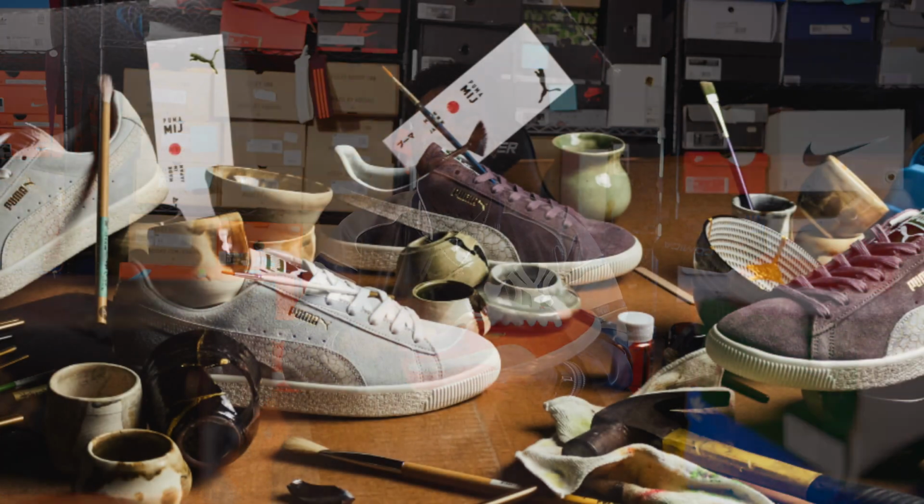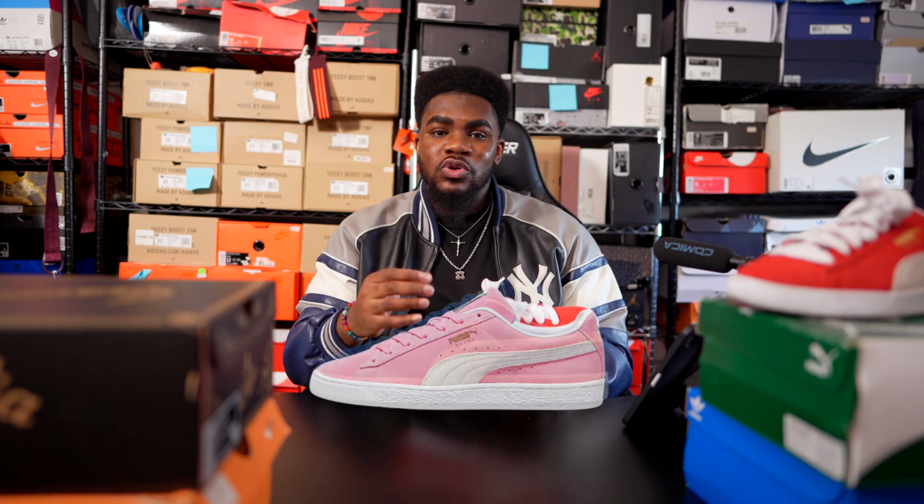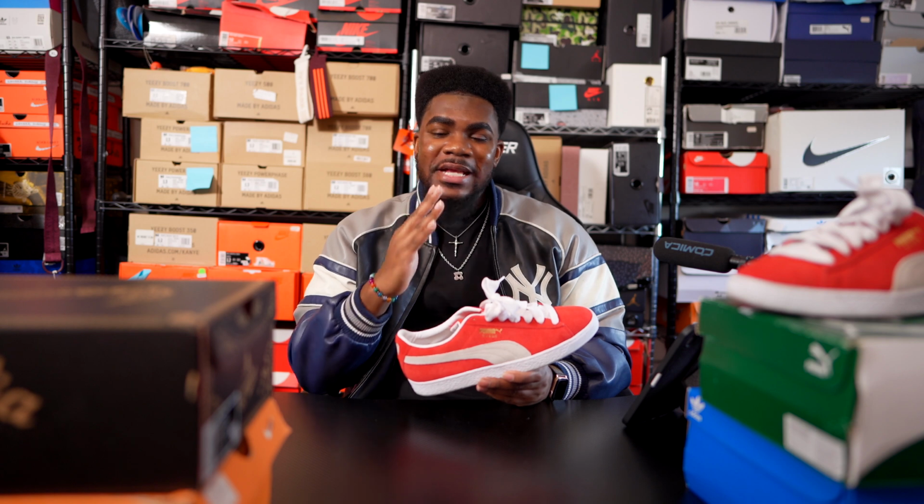With the Puma Suede, you can dive into a spectrum of different color options, and you'll definitely find the ideal pair for you. They have red, pink, blue, orange, yellow, whatever color you want, you name it, and the Puma Suede has the color just for you.